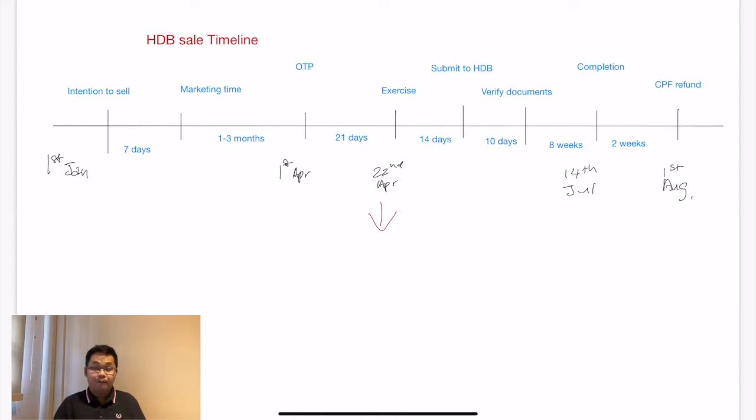So after that, both seller and buyer submit their documents to HDB to verify if all documents are in order. During this period of time, probably about 28 days, 24 days, for the submission and verification of documents, HDB will send the approval notice to both buyer and seller and fix a completion date. This is one very important date because the completion is actually about 8 weeks later. So assuming we take it as 8 weeks, the completion will likely happen on an estimated second week of July, and we take it as 14th of July.